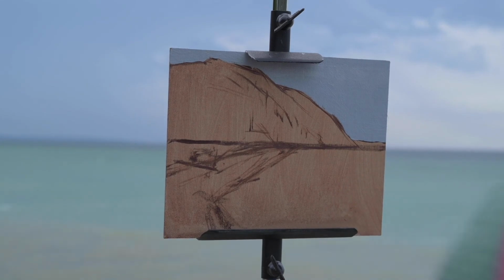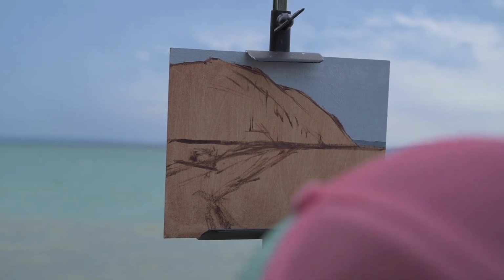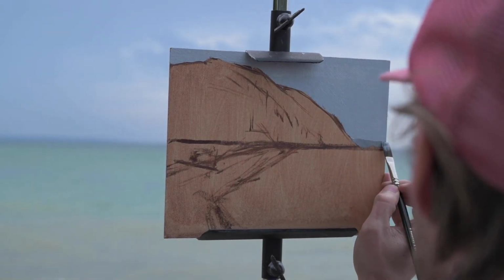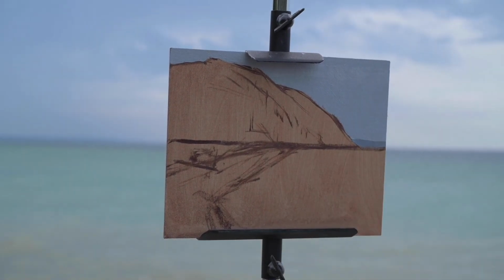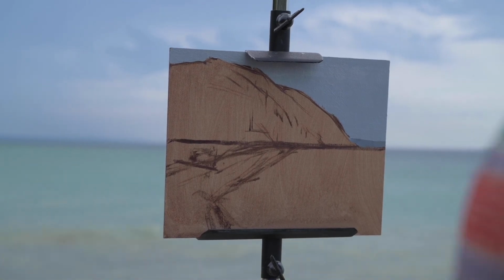So the color of the water is really different than it was in the morning on yesterday's painting. Right now, it's a lot more of a kind of dull aqua with some colors of that, almost the sand color coming through while the waves are coming towards us. And you'll see that as I start painting more of the water.